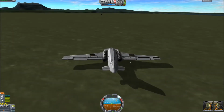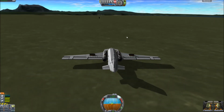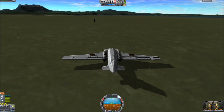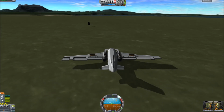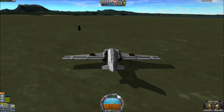Yeah. Quite a noble little touchdown. Use some air brakes to bleed speed, because hitting the wheel brakes at that speed would cause a tragic accident. Oh wow, I got really close. That's an excellent, excellent landing.